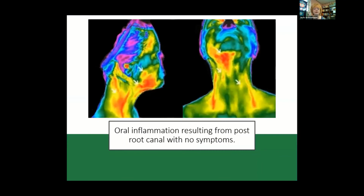Here we have a great image of oral inflammation resulting from a post-root canal. So this person had no symptoms. There was nothing bothering her. She just had a routine scan, and you can see on the left picture by the bottom of her jaw, all that inflammation there and infected. It's an infected root canal. Again, she had no idea that that was there. You will never see a holistic dentist perform a root canal. They are not a healthy choice. If you need more information about that, let us know.